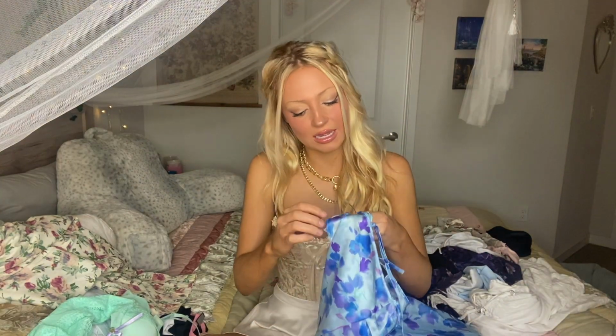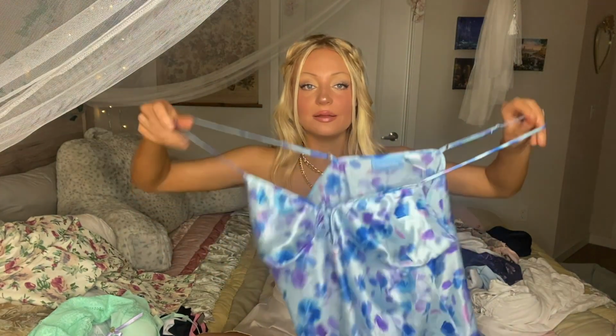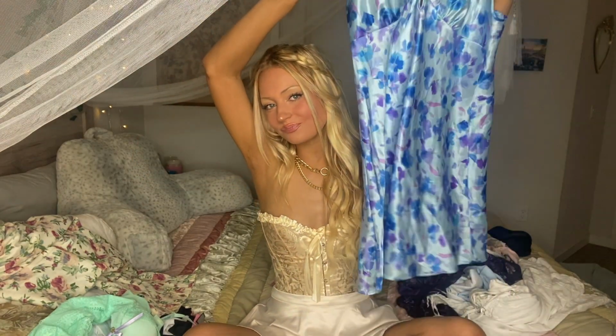It's so comfortable on, like the fabric is just so cooling. I love wearing satin in the summer. And it's by the brand Warner's Sleepwear. Never heard of it, but they made a cute slip dress, so yeah.